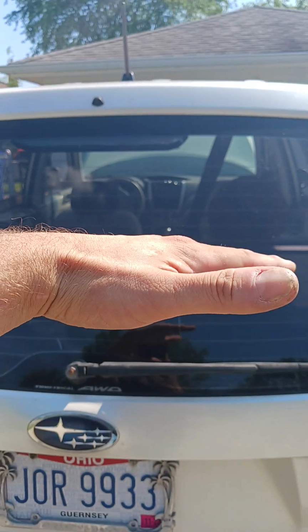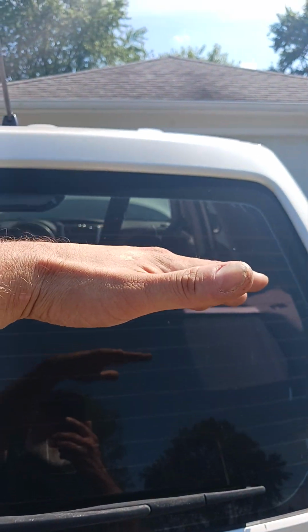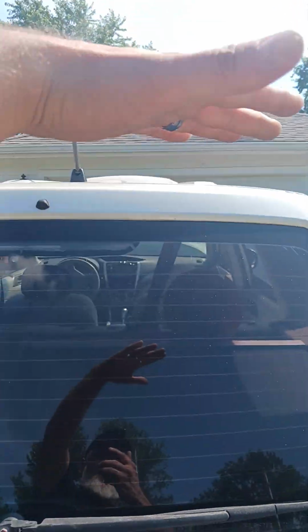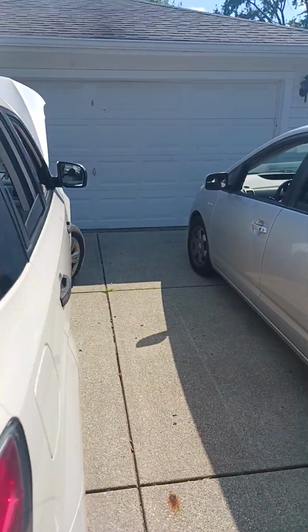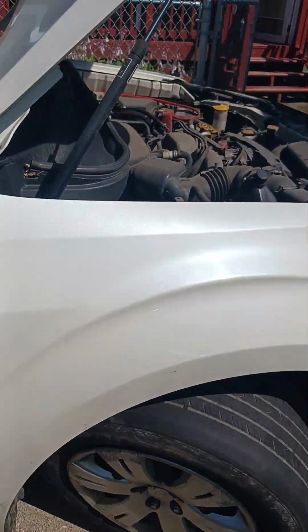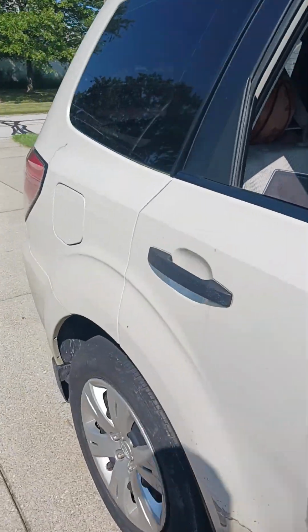And when that happens, you lose traction. Some people worry about when it goes down and it bottoms out. That's not the problem. It's when it goes up and you lose traction, especially when the roads are wet and then you're sailing. So a lot of people say, oh, I don't need struts. Well, they're original, 173,000 miles. Rear struts as well are original.